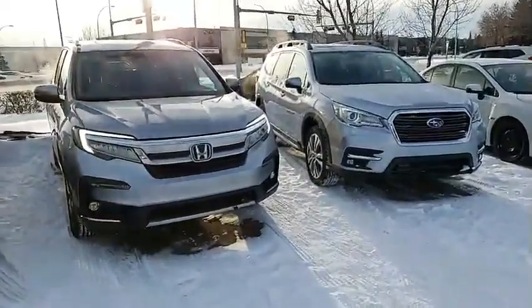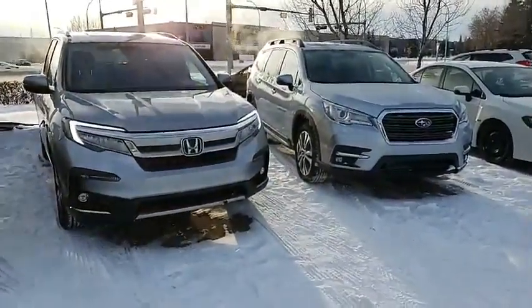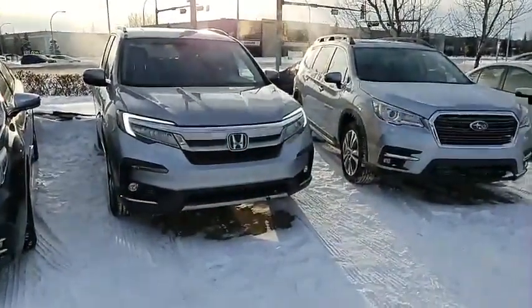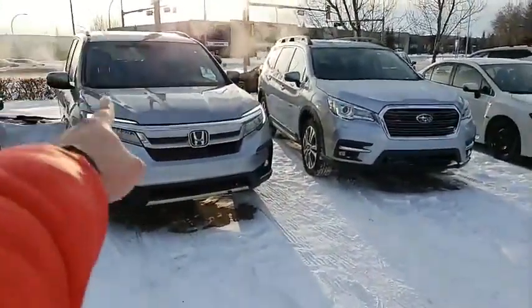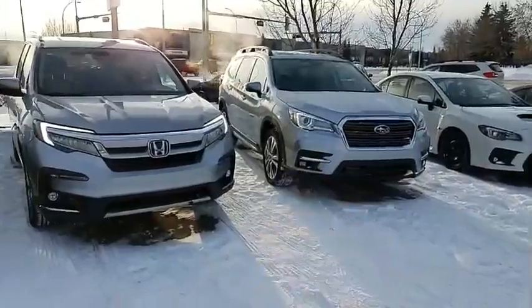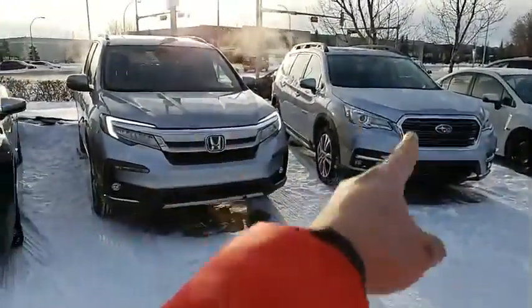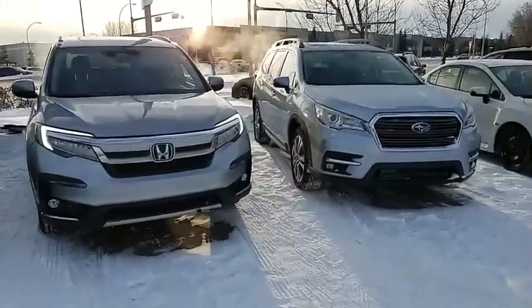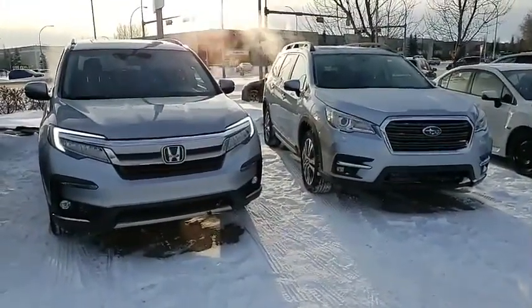Tsaka at the same time, kung bibili ka ng base model na Ascent, hindi siya makakatow ng 5,000. I think the most it can tow is 2,000 pounds. Whereas ito is 5,000. So if you go with the top trim level, Touring tsaka yung Limited, right? With the Subaru hitch installed, pareho sila nakakatow ng 5,000 pounds. So kung meron kayong trailer or mga pailit na ano mang hatakin nyo, pwede silang dalawa.